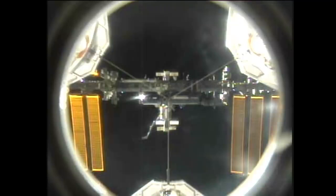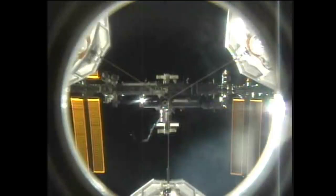Atlantis, Houston, on the big loop. The teams have been polled in concurrence. You are go for docking. Atlantis on the big loop, copies. Go for docking. Houston and station, Atlantis on the big loop. We don't see a flyout. We're initiating final approach. Houston copies. Station copies.